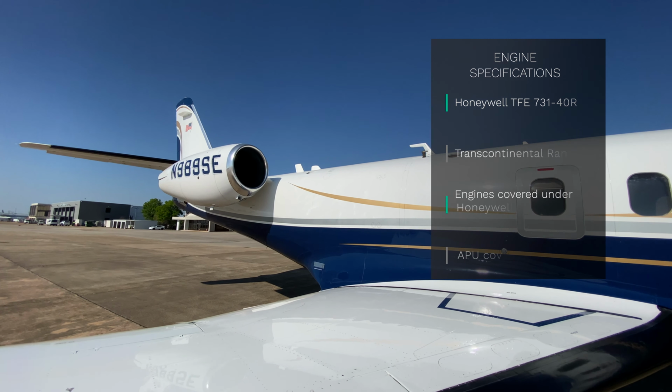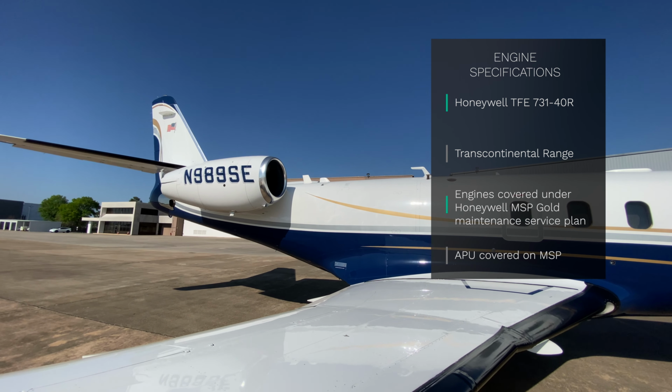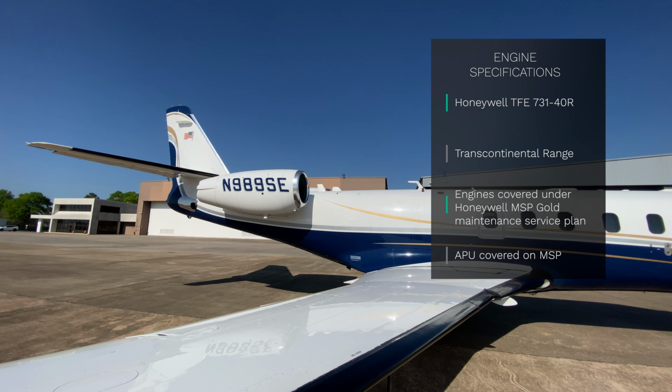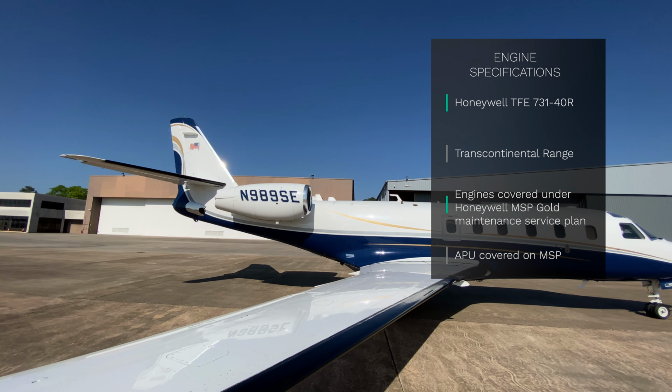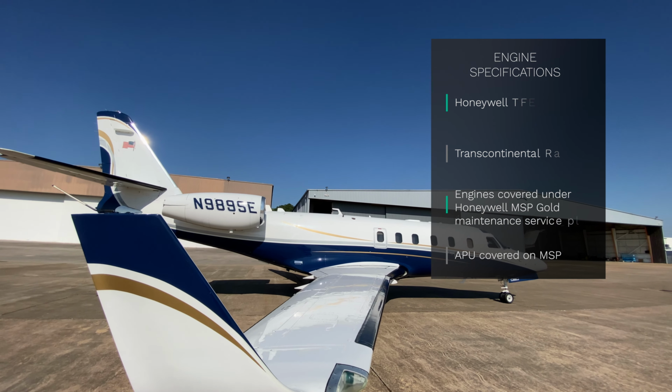Powered by two Honeywell TFE731-40R engines, this aircraft has incredible power while offering transcontinental range. The engines are currently covered under the Honeywell MSP Gold Maintenance Service Plan, and the APU is covered on MSP.